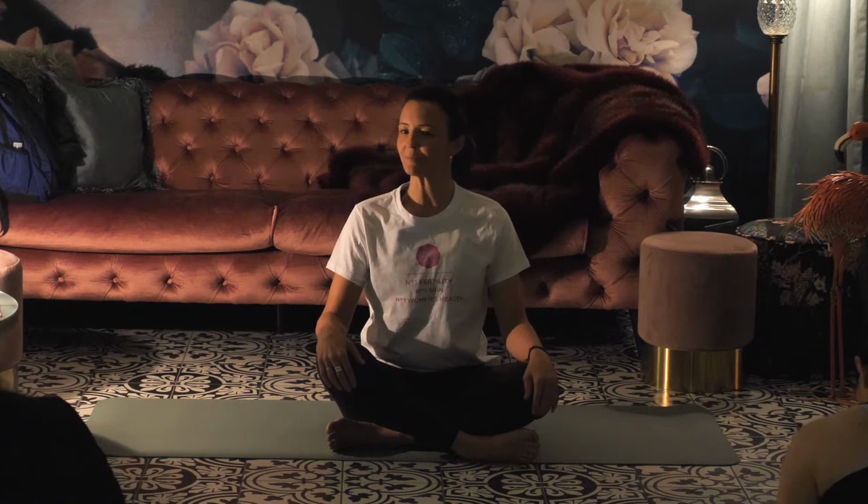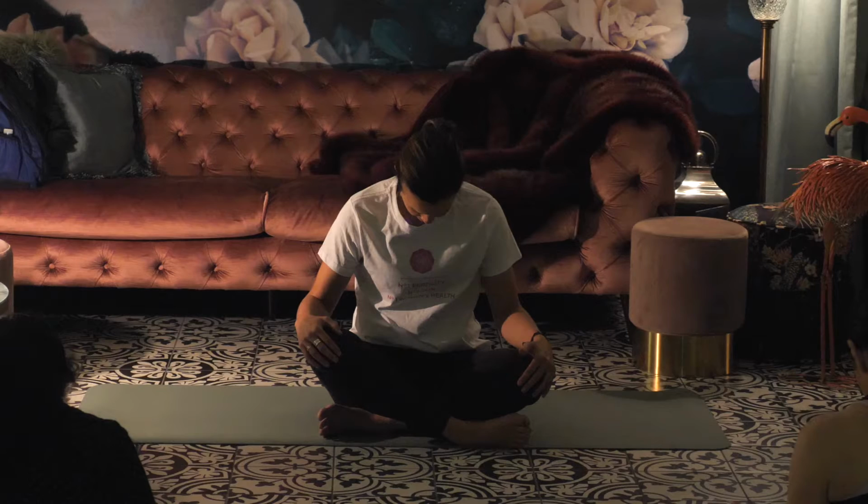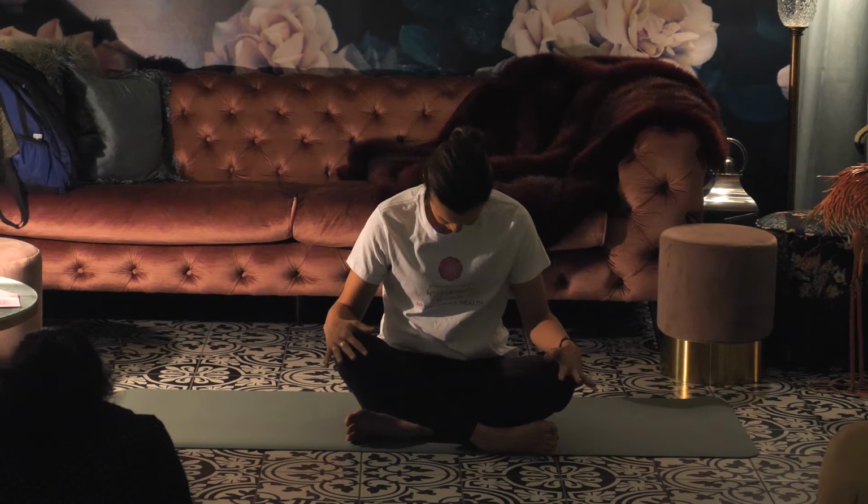Beautiful, and back to center, please. We're going to come into a seated cat and cow here. So on the in-breath, we roll our shoulders back and down. We take the gaze up towards the sky. On the exhale, I'd like you to round from your lower belly, hugging belly to spine through your mid-back, upper back, and then look down towards your belly, please.